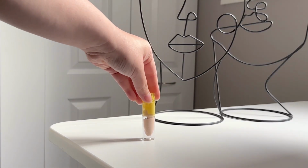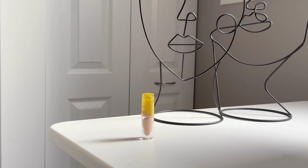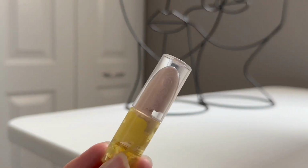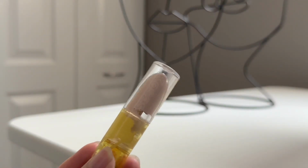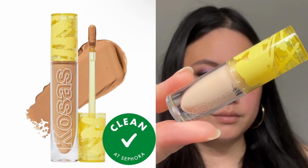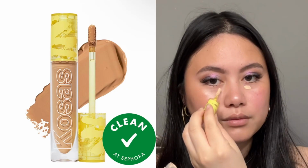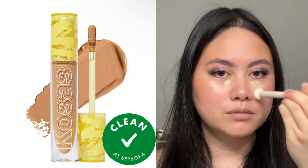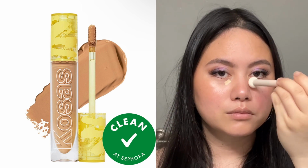I didn't try this one for so long because I just couldn't believe the hype that it was getting in social media, but I understand now and I'm very sorry. This is the Kosas Revealer Concealer that is described to be a super creamy concealer with medium coverage. This is an excellent concealer for colder months if you have really dry skin, but I would just warn you that this is a clean formula and a lot of people have been complaining that this goes bad really fast.